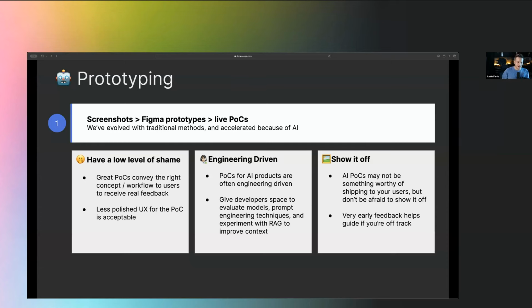And then finally, context is key. It might make sense, or you might think it makes sense to put a ton of context into prompts.